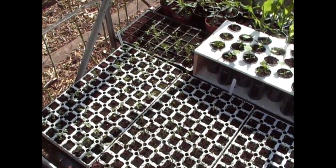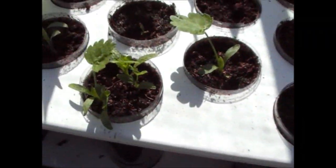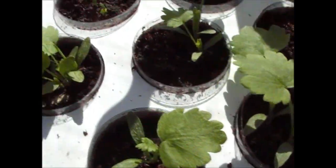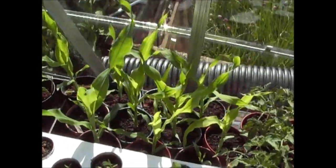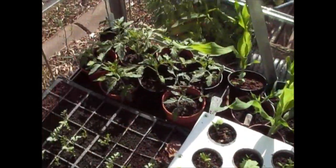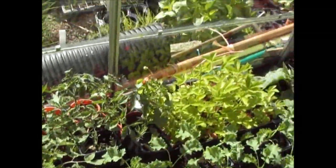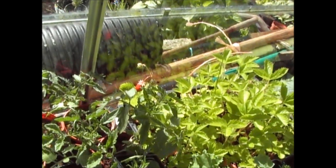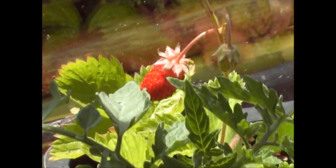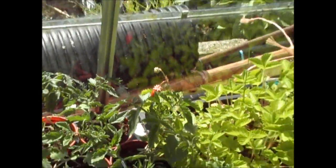Right, the parsnip propagator is doing marvels. Look at the little parsnips in there now. They're growing really well. Sweet corns at the back, that's the first batch where we only had just a few. Those are the cherry tomatoes up the back there, and those are some money makers which I'm intending to put outside. As you can see, the alpine strawberries are coming on. I don't know if you can see that one just there. So we've had a few alpine strawberries so far, so they're coming on really well.